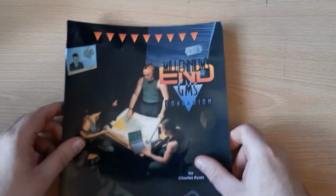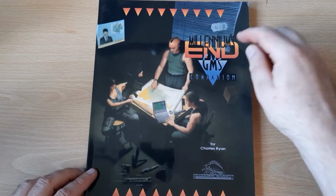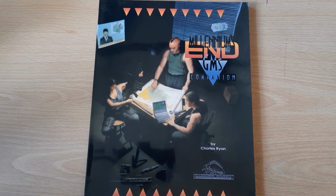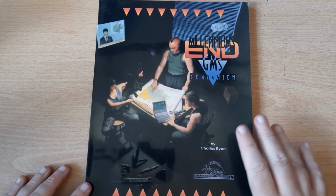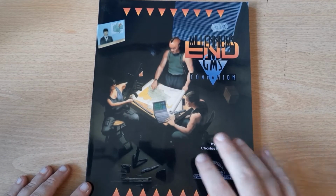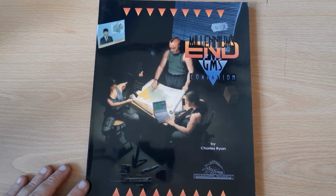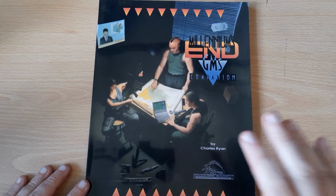And this week I would like to present this, the Millennium's End GM's Companion, a 1994 sourcebook for the Millennium's End role-playing game by Chameleon Eclectic. And this is a very good sourcebook. Millennium's End itself came out in 1991, so this came out a few years later. And it basically contains everything I want from a GM sourcebook.